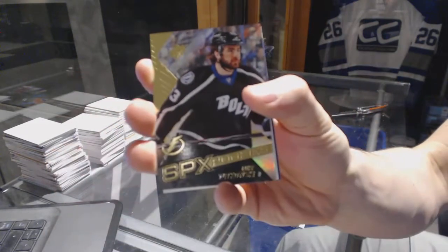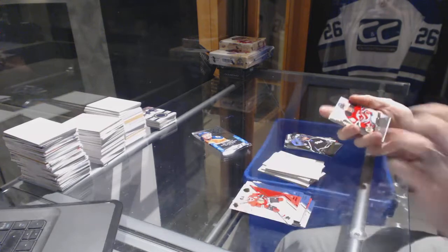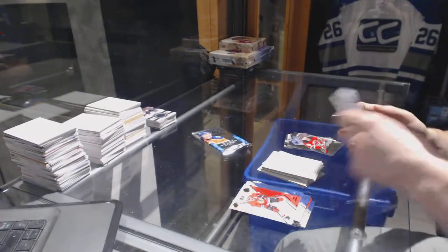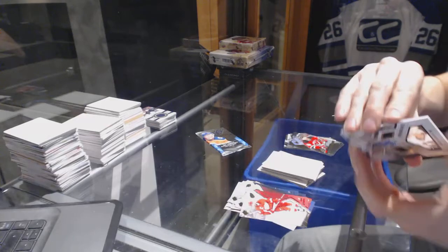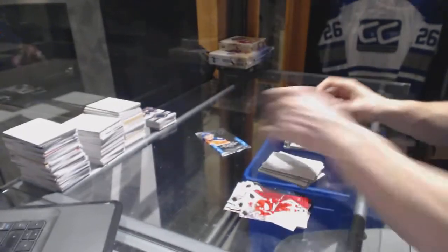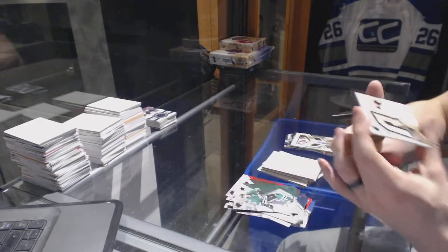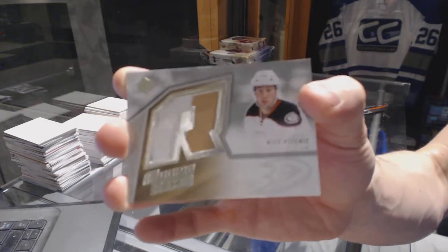Rookie for the Tampa Bay Lightning, Luke Witkowski. Rookie for the New Jersey Devils, Brian O'Neill. Rookie jersey autograph, number 499 for the Pittsburgh Penguins, Daniel Sprong. And we've got a two-color retro rookie jersey for the Anaheim Ducks, Nick Ritchie.